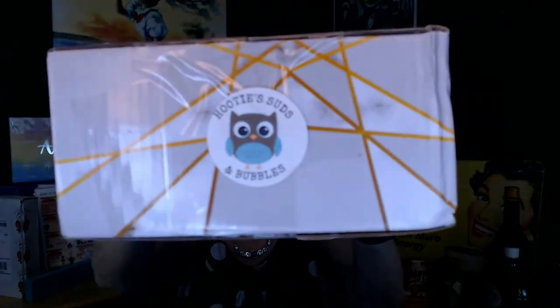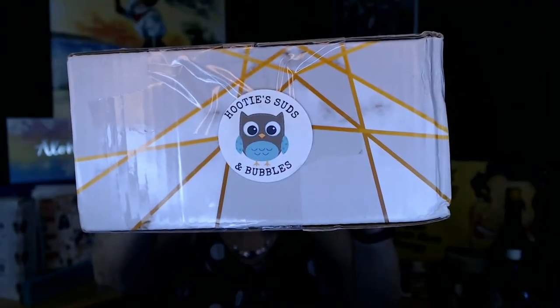Today I have got another new box to open. I've seen Trish from Quilty Mom and Molly unbox these. I haven't seen her unbox one of these in a while, but it's from Hooties Suds and Bubbles. It's an Etsy shop. I believe she's in North Carolina.